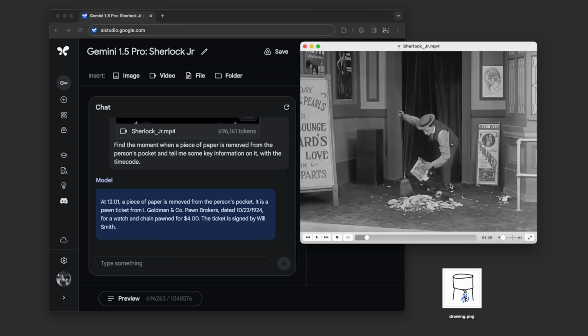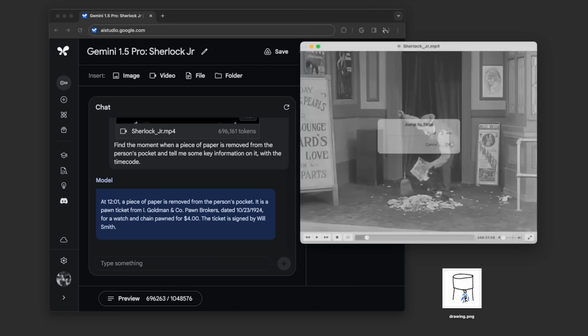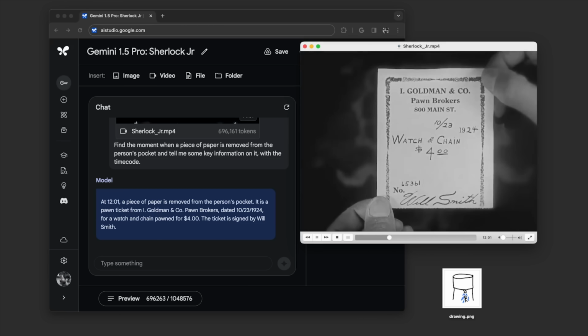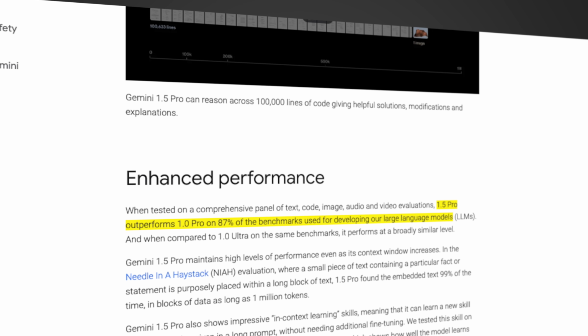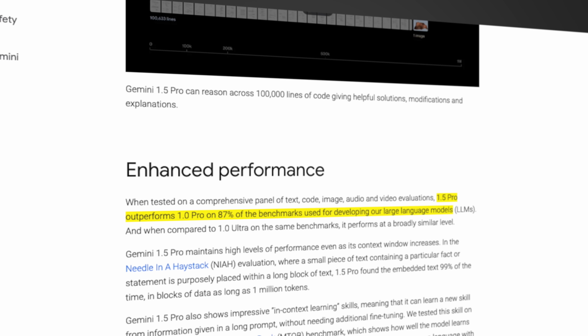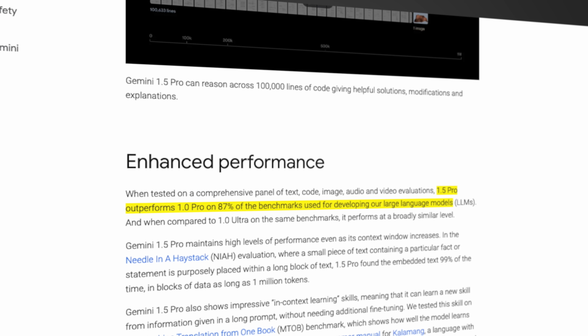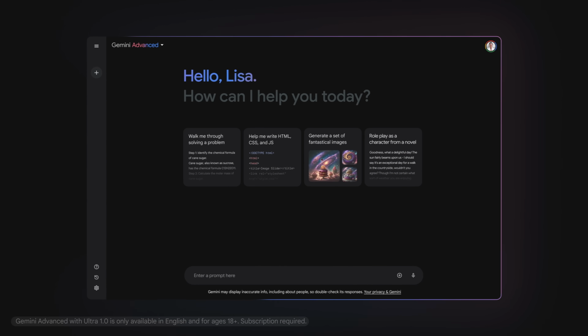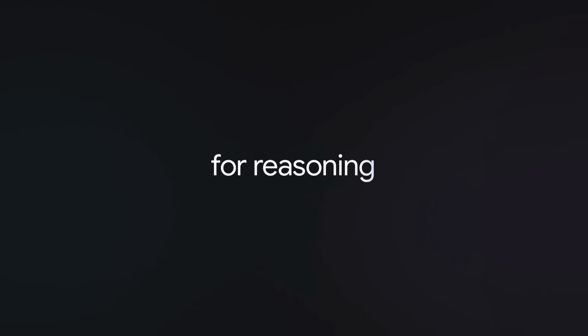Gemini 1.5 is also capable of more relevant problem-solving tasks across longer blocks of code and has in-context learning skills, meaning it can learn a new skill from the information given to it in a long prompt. Overall, Gemini 1.5 outperforms the 1.0 version by 87% according to benchmarks and performs at a broadly similar level to 1.0 Ultra. As of right now, it is in a limited preview with certain developers and enterprise customers, but will be available in its own pricing tier at the 128,000 token mark and will scale up to 1 million tokens as things improve.